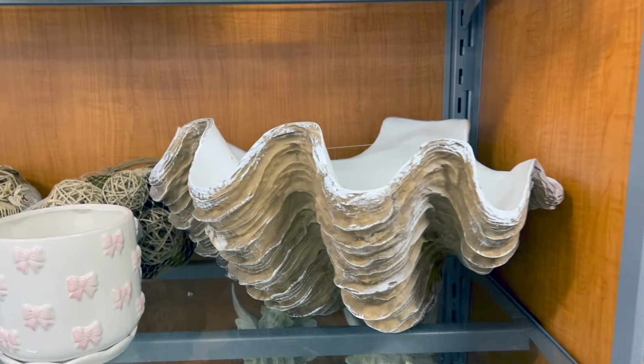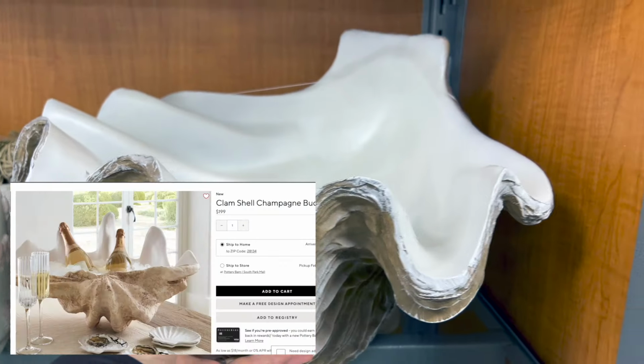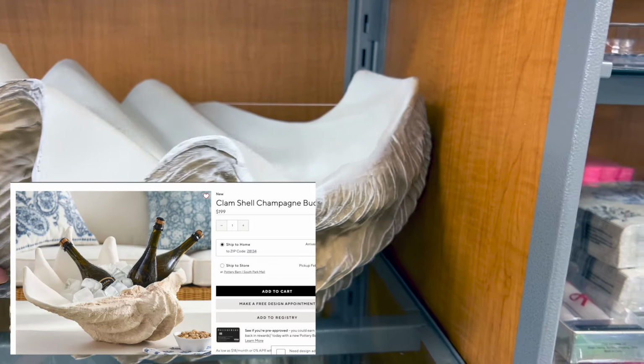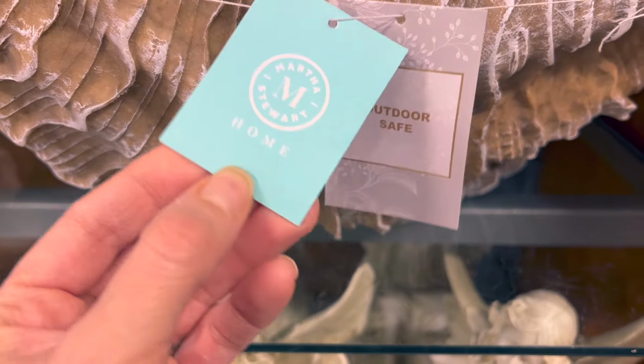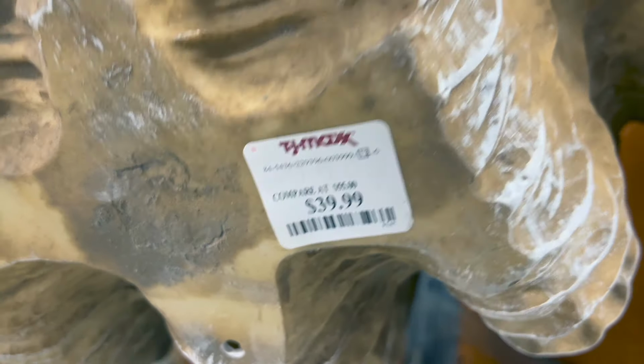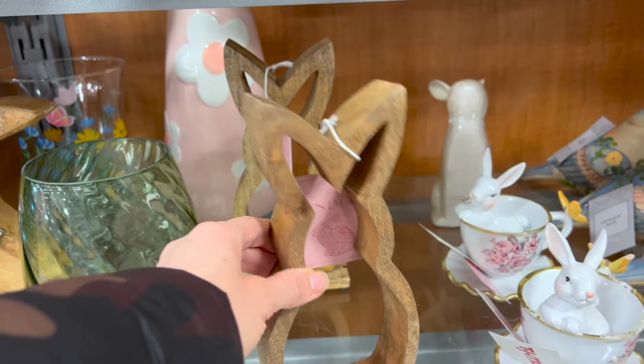This piece was so cool and I had to showcase it because I actually saw it recently on the Pottery Barn website as a wine holder, like a wine ice bucket. And this one was a Martha Stewart brand, a fraction of the price that they were asking for on Pottery Barn, and just an overall very unique piece.